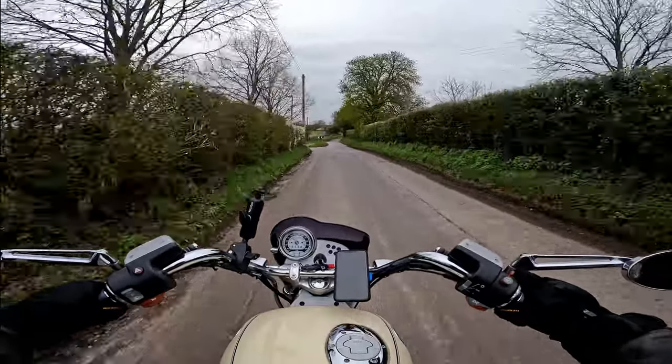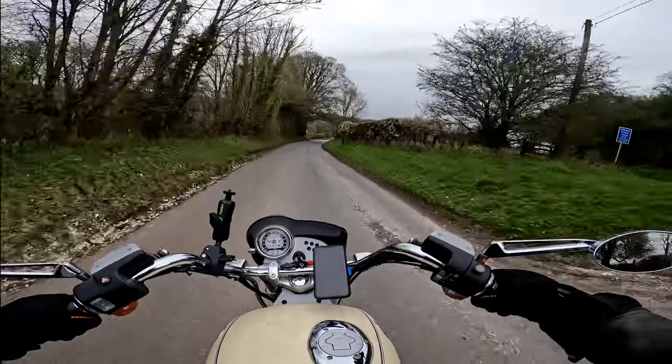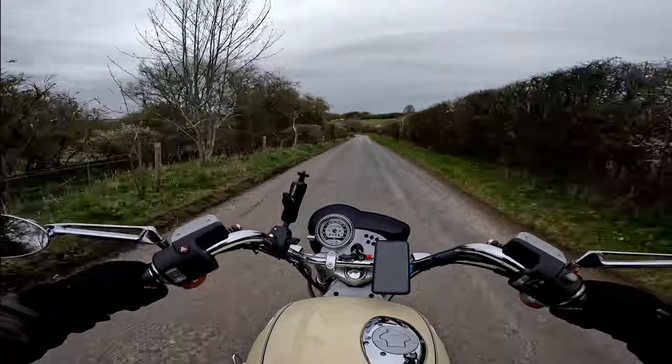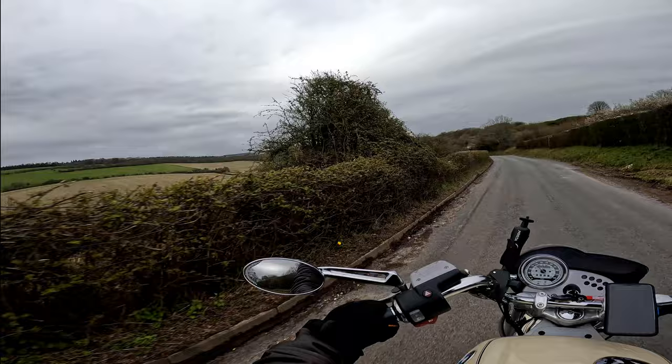Big hill. On the left now was the field, the light field where we had the crop circle 8-9 years ago on the other side. Yes, I'm looking forward.